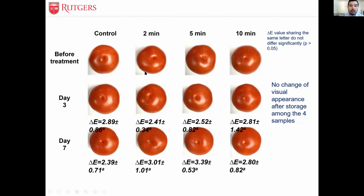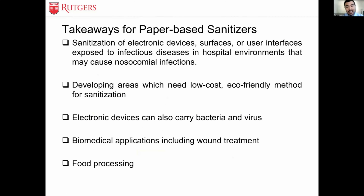This is another tomato that's been treated for 2 minutes, and 10 minutes. And at least tomatoes, they stand up pretty well to cold plasma. Spinach, which I didn't show here, doesn't like it as much, all right? So these are some of the other questions that we have to address.